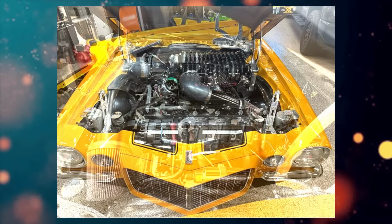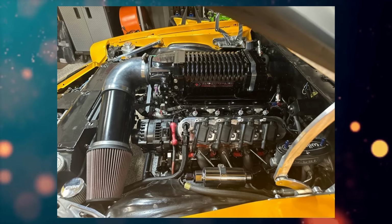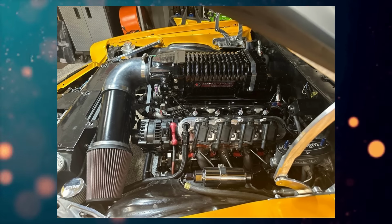etc. work. Drive it to the track, run low nines in the quarter and then drive it home. Full interior with back seat, roll cage, full custom fire system, retro sound stereo.